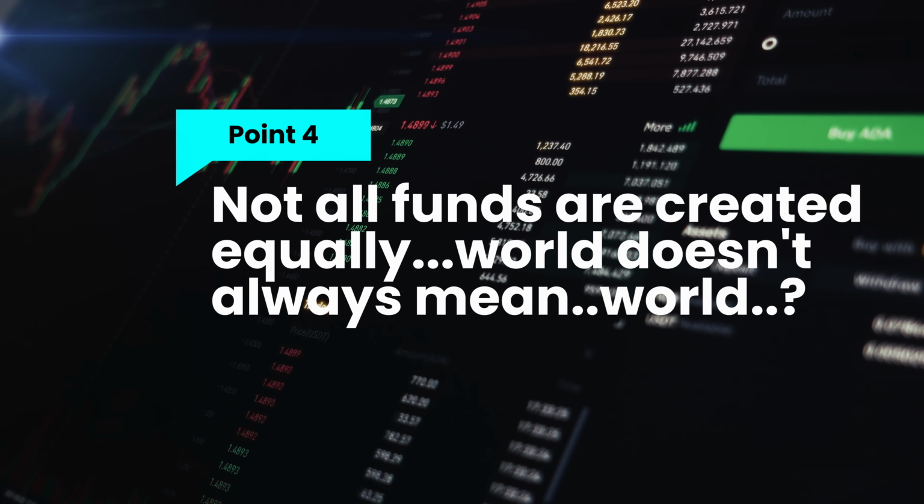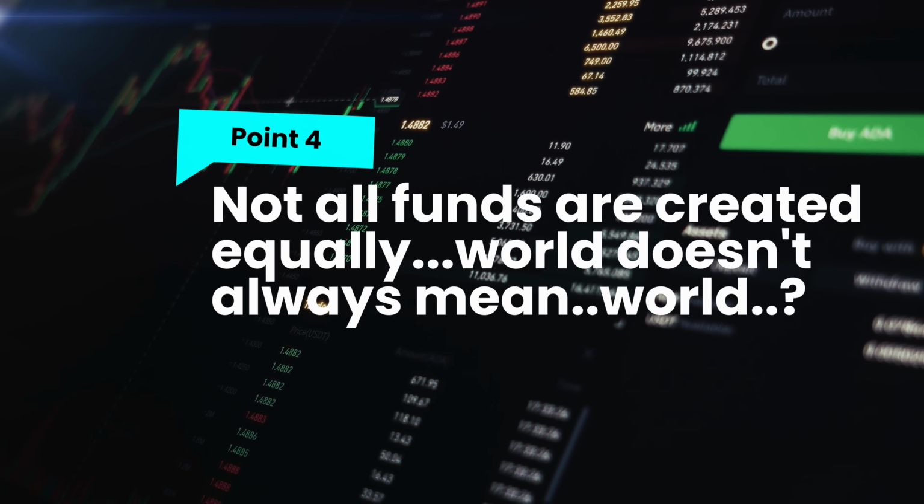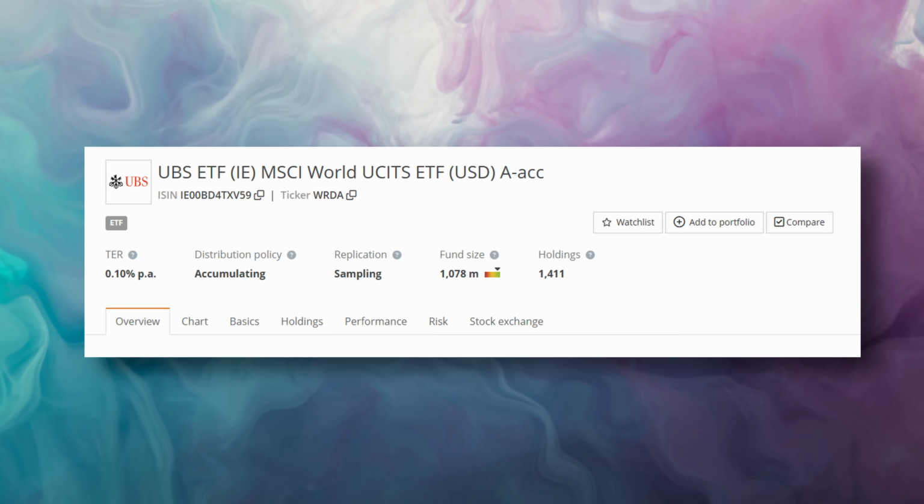Right, moving swiftly on, the point I wanted to make here was that not all index funds are created equally. I know, more complicated stuff to worry about when you thought they were meant to be simple. Here's where the devil is in the detail, and you need to look out for a couple of key little points. For example, just because a fund name has the word world in it, doesn't mean that the fund invests in the whole world. I'll show you on screen now what I mean.